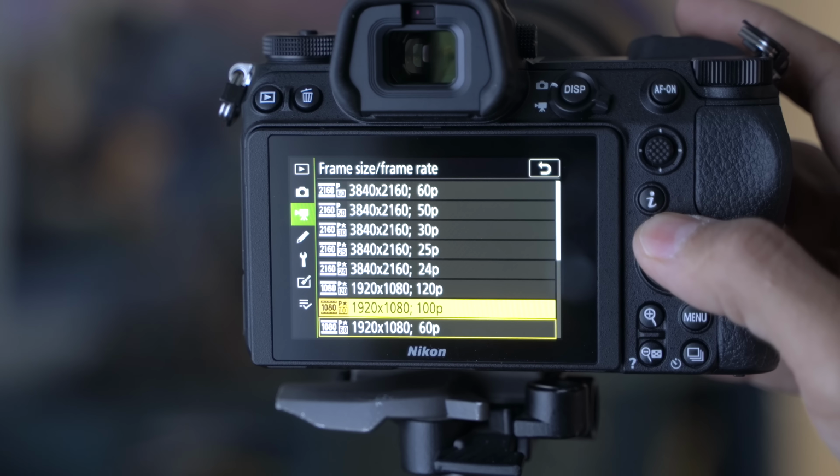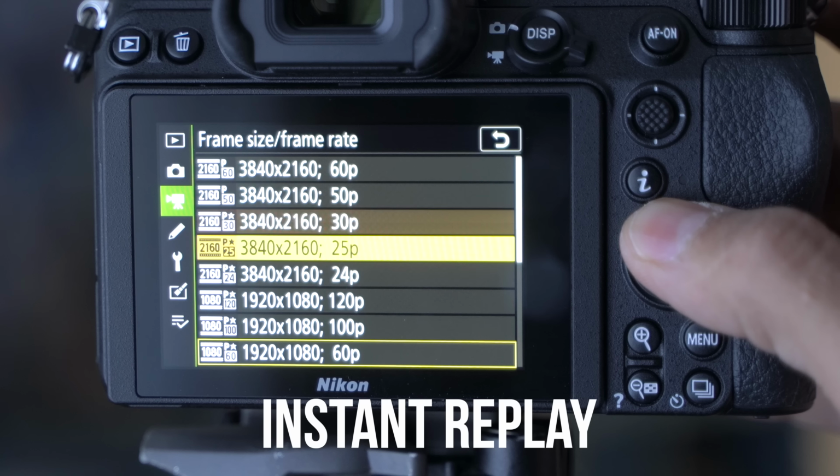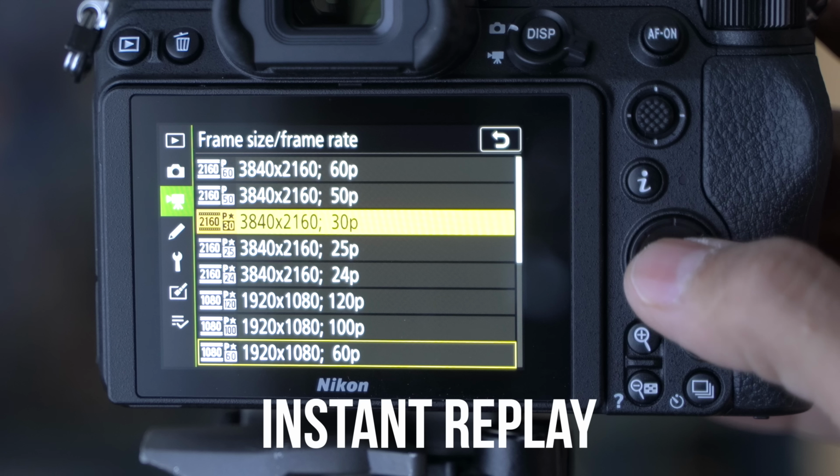Okay, the second weird thing I had to get used to on the Nikon Z6 II that doesn't happen with other cameras is you need to hit OK to confirm your changes. The camera just needs to know if you're sure. Like it doesn't understand that you want to change.